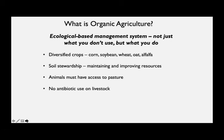But if an animal truly is sick, that farmer has to use antibiotics, but that animal has to be removed from the organic herd and sold on the conventional market. Or if that farm does have both conventional and organic production, which there are farms that do that, including on the animal side of things, that animal can be moved to conventional production. So animals cannot be not treated, they cannot be mistreated, but those animals that may have had antibiotics, that milk or that meat cannot be sold as organic any longer.